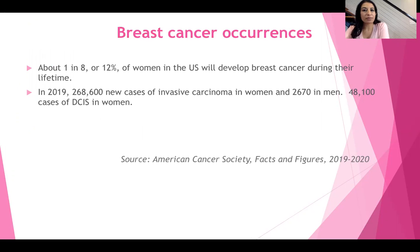So breast cancer happens in about 1 in 8 women, which is 12%, over the course of their lifetime. In 2019, almost 270,000 new cases of invasive carcinoma were detected in women, over 2,500 in men, and 48,000 cases of DCIS in women. So you're looking at over 300,000 cases of both invasive and ductal carcinoma in situ within women. So this is affecting a large swath of the population.